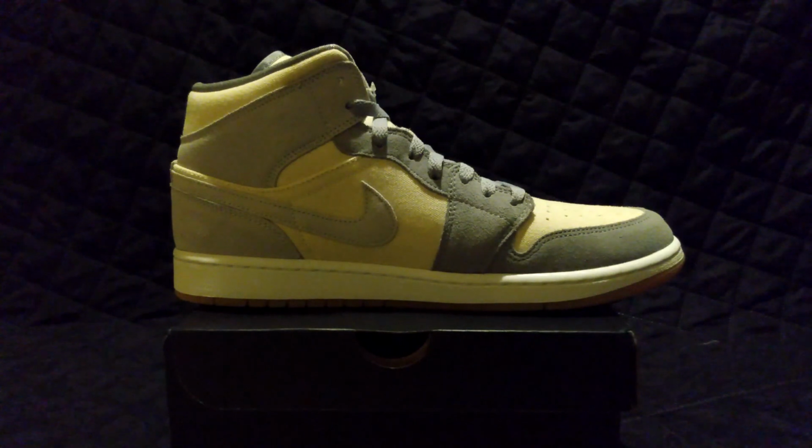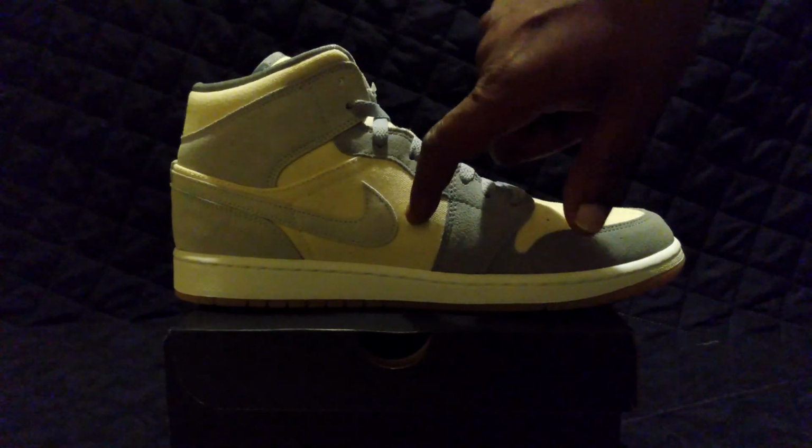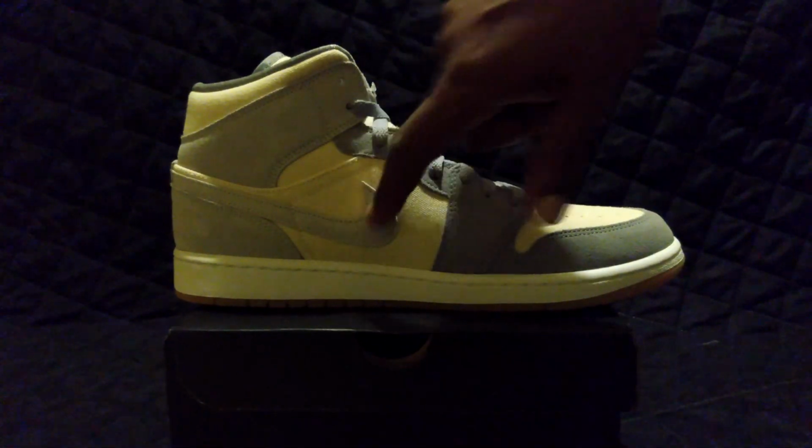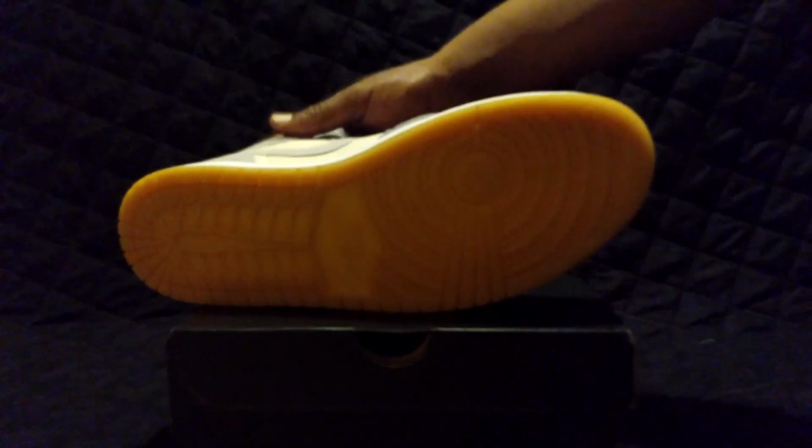So all the suede on here looks rather damageable. The canvas is on the sides. The light brown is canvas. Everything else seems to be suede. You guys know how I feel about the gum bottoms.